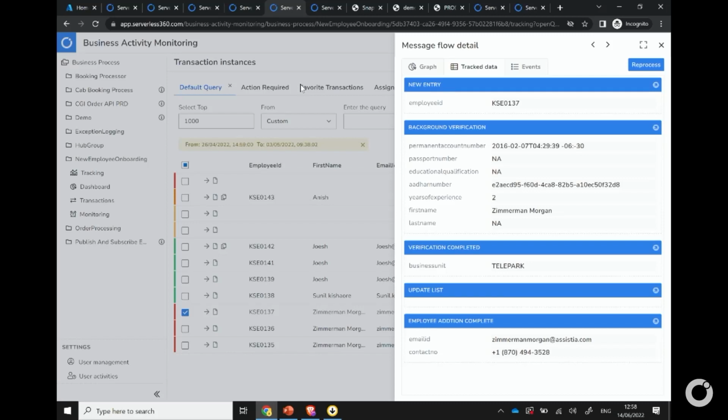So now coming to the next scenario. My business is running in real time, and my business users are often struck with a question like, where did a message go, or what happened to a particular order? So these are questions that we face day in and day out, isn't it?